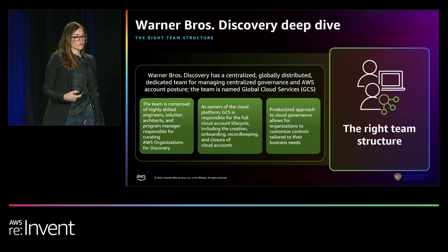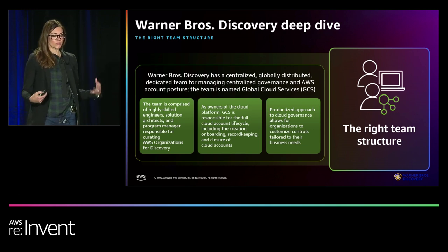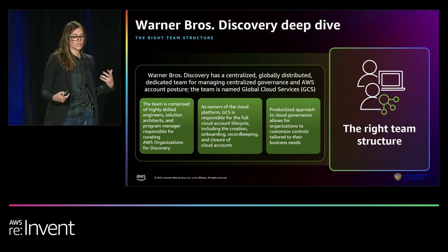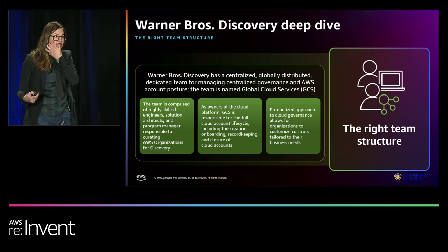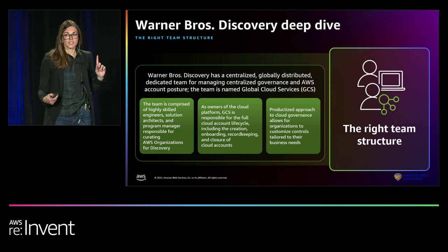So we're responsible for the account lifecycle, record keeping, onboarding, and closure of accounts. And this productized approach allows us to customize all the controls for various business units. If you go back to the slide of the number of brands we have, one size does not fit all.